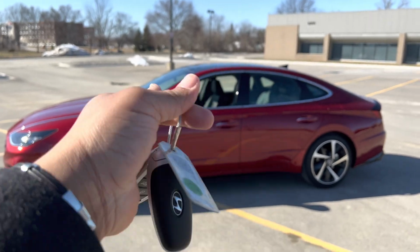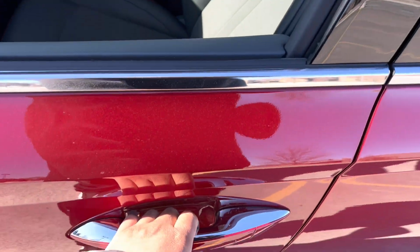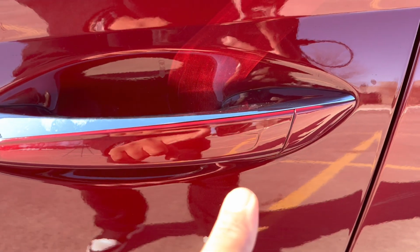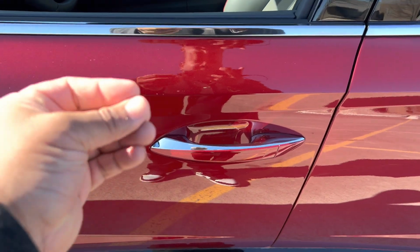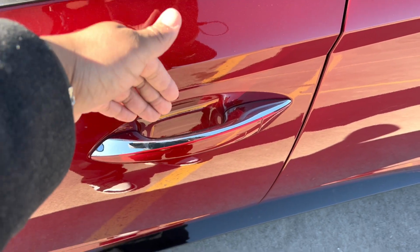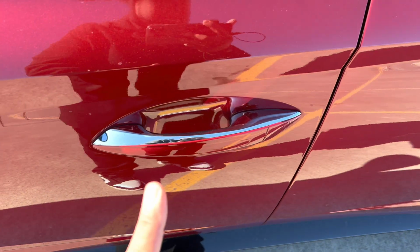But like most cars, keep the keys in your pocket. Walk up to the car and then put your hand inside the door. All right, it unlocks for you. And if you want to lock the car back, see that little square right there? Push it and the car locks. One of my gripes with this, it feels like there's a little bit of a delay. Some other products I've used, as soon as my hand touches the handle, the car unlocks. This one, there's kind of a delay. Watch. See? Same thing with locking it.